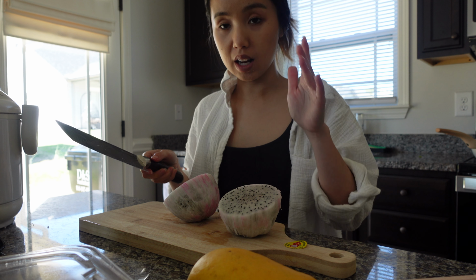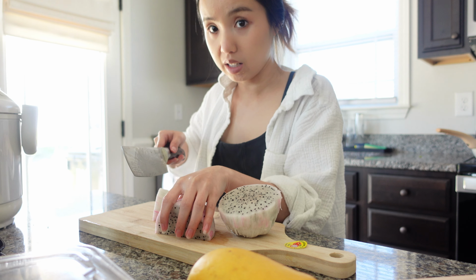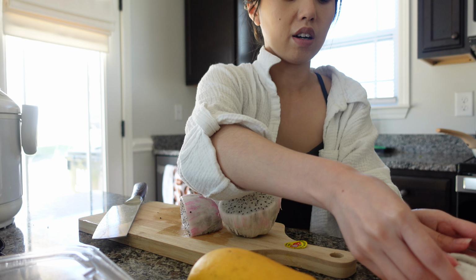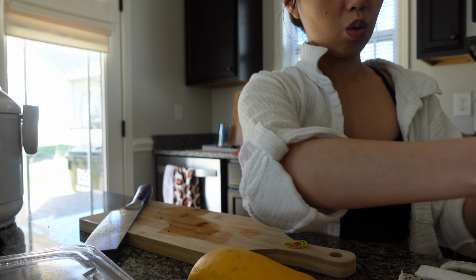I'm gonna cut one and leave one for aesthetics. I don't know how I'm cutting this. I will cut it like this, I guess, in two slices. And then just kind of place it over here. Kind of like that. That's good. Wow, that looks pretty cool.